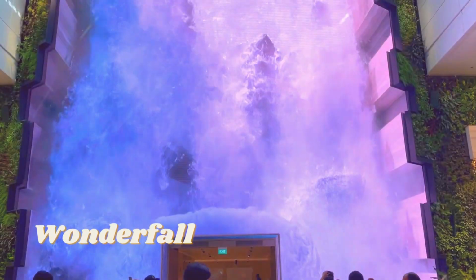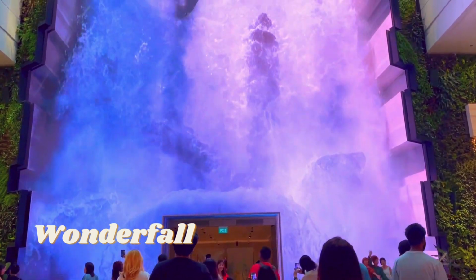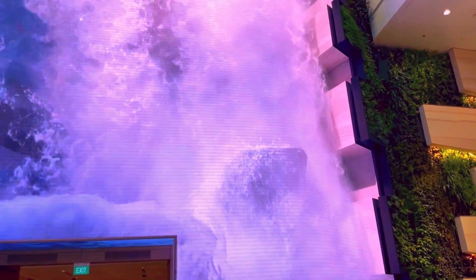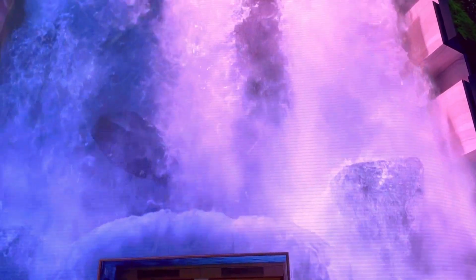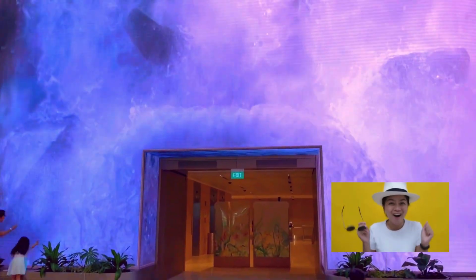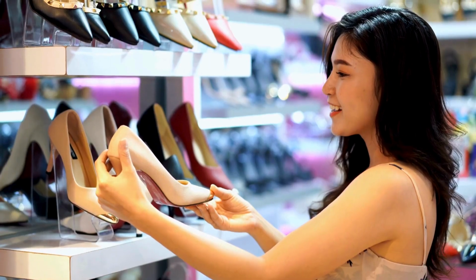The Wonderfall at the Departure Hall of Terminal 2. A 4-story tall digital waterfall with a digital sky that adjusts based on the outside weather conditions. It's like having a piece of nature indoors. Whoa! Of course, there's no shortage of shopping options and incredible art installations.